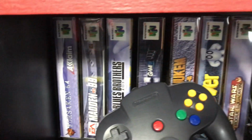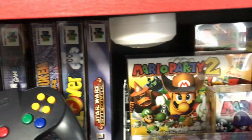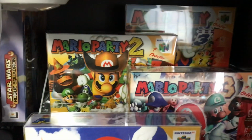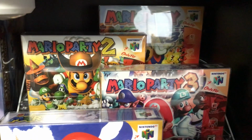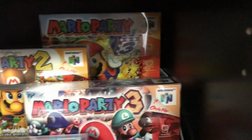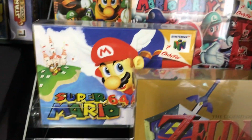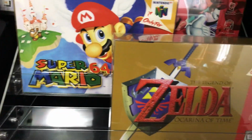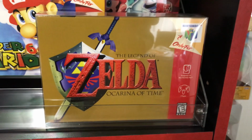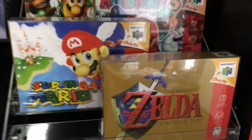Got some games in the back. These boxes are mostly reproduction boxes I got off of Etsy, TCG paper. Very good place to get them. So Mario Party 3, 2, and 1. Super Mario 64, and the best game for that system, Ocarina of Time. Or Ocarina of Time, however you pronounce it.